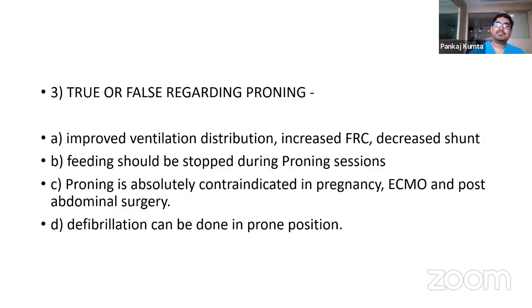Option C: proning is absolutely contraindicated in pregnancy, ECMO, and post-abdominal surgery.